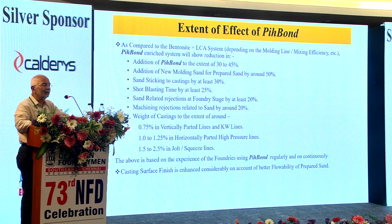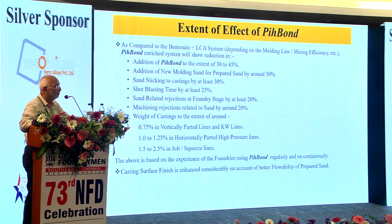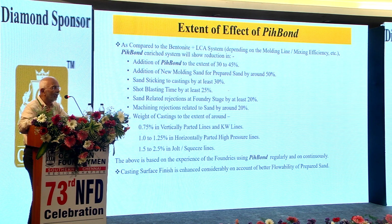The surface finish of the casting also improves considerably. This is without touching the AFS of the sand. This is because, number one, the fines are reduced and moisture demand comes down. When both these come down, the flowability of the sand increases drastically. When the flowability increases, the compactness of the mold goes up considerably. So the surface of the mold which is presented to the metal becomes smoother than previously, and that ensures a better finish to the casting.